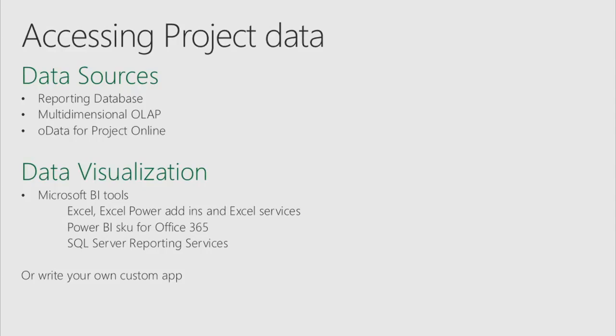The multi-dimensional OLAP cubes are also available for you. That's on-prem, just like accessing the reporting DB directly. These two things are for on-prem only. You will not have access to this online. What you have access to online is the OData feed. The reason why you have to go through the OData feed is because online you are in a multi-tenant environment, and we are not going to give you the keys of the SQL database online with the data from all of our customers. So OData is the way for you to send us some requests, and then Project will transcribe this request into some SQL queries and send you the result back.